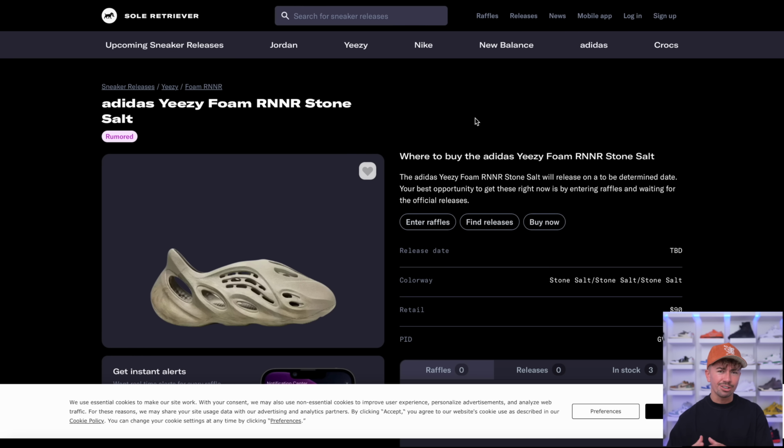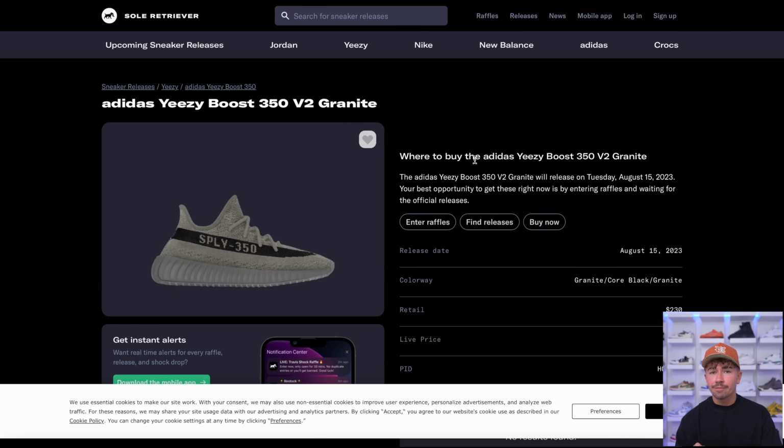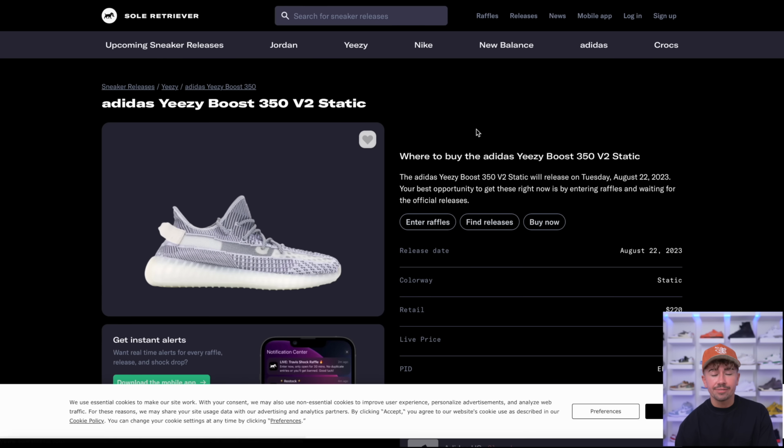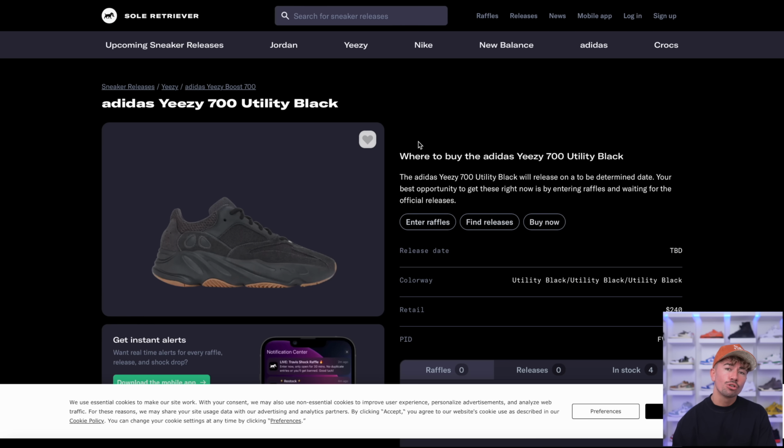This is supposed to be a new colorway, but from a lot of the leaks and rumors, it just looks super similar to the previous foam runner that we got. And then finally for August the 14th, the Yeezy 350 V2 Granite, a pair that I believe just should have dropped ages ago. There's going to be 3 pairs for August the 21st: Yeezy Slide Slate Gray, Yeezy 350 V2 Static, and the Yeezy 700 Utility Black.